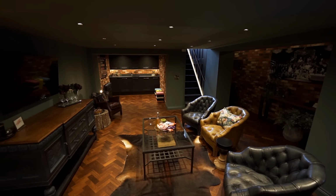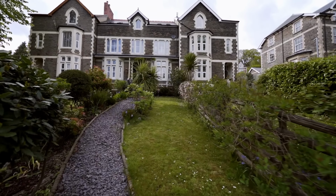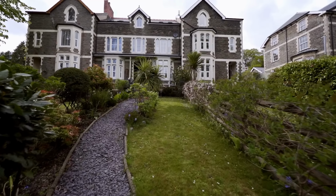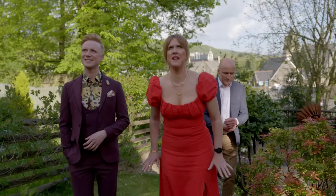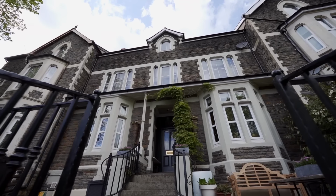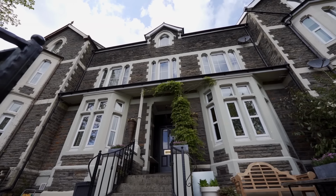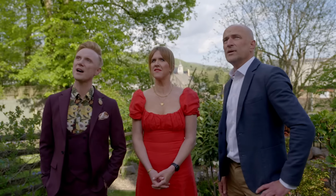Armed with only the basic facts about the property and its owners, the judges will now cast their eyes over The Croft. This is a nice-looking building, isn't it? Gosh, do you know, I'm coming up at an angle. It looks even bigger, doesn't it? Yeah, it looks quite high up, doesn't it, because of this incline. And I can just imagine, especially on those top floors, you'd have a gorgeous view down across Pontypridd and the valley there. It's a handsome mid-terrace, isn't it?